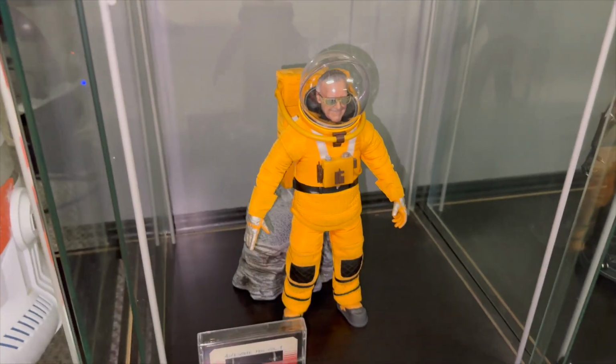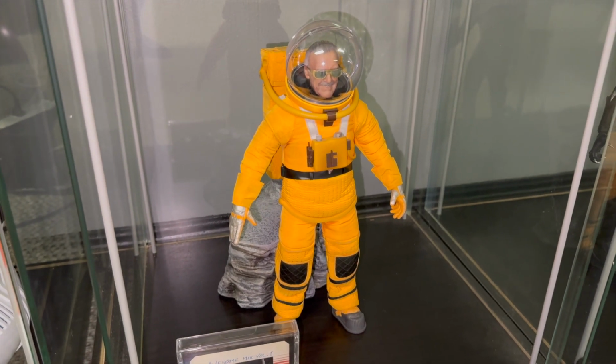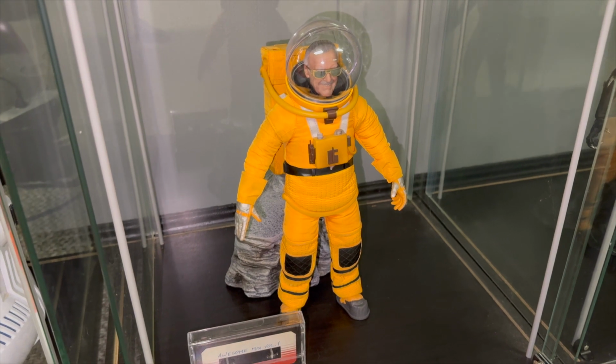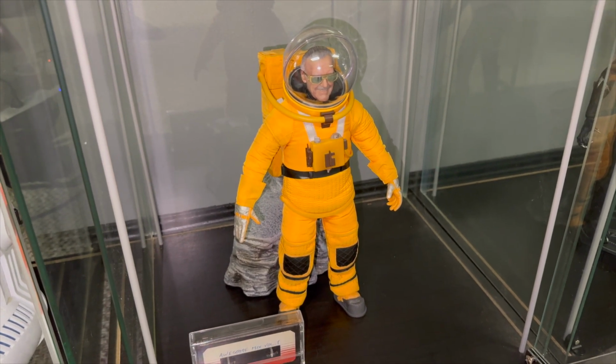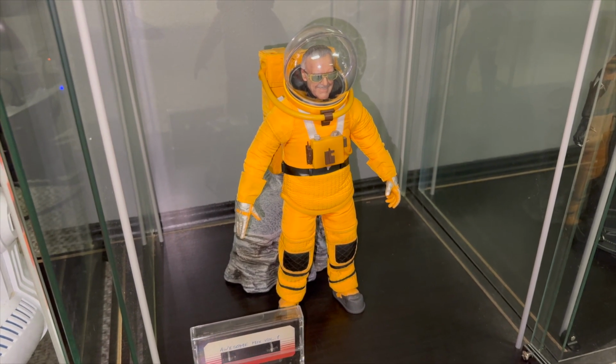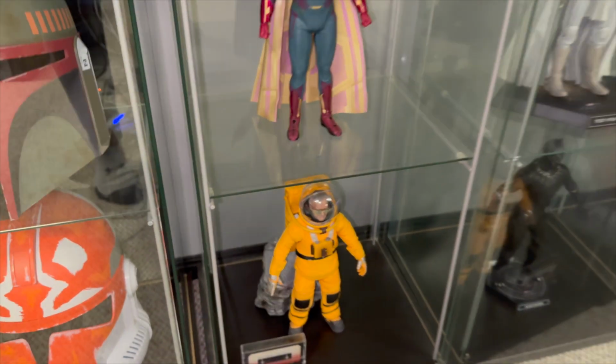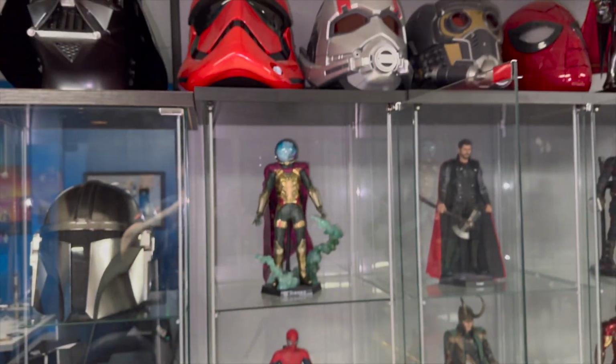Then below that, I've got Stan Lee in the astronaut suit. This is from his cameo in Guardians of the Galaxy Volume 2. It's probably one of my favorite cameos he's ever been in. I think it was a great scene, and I needed Stan Lee in my collection. So that's the first shelf there.